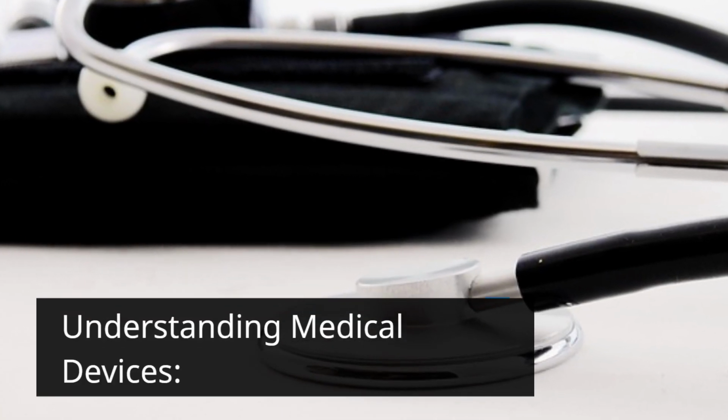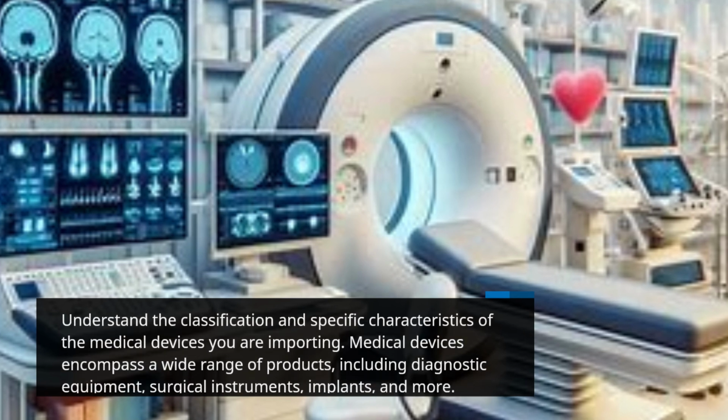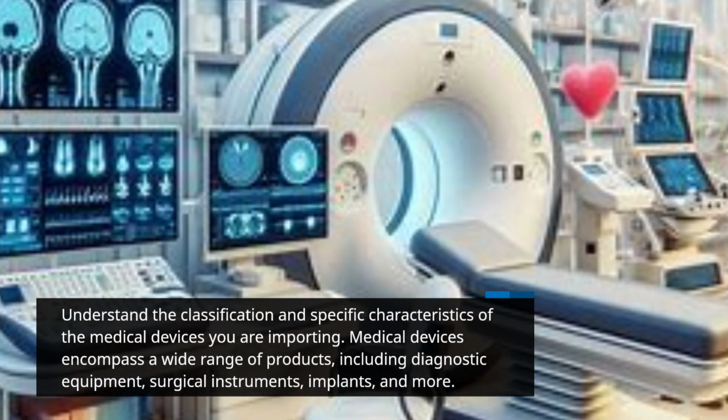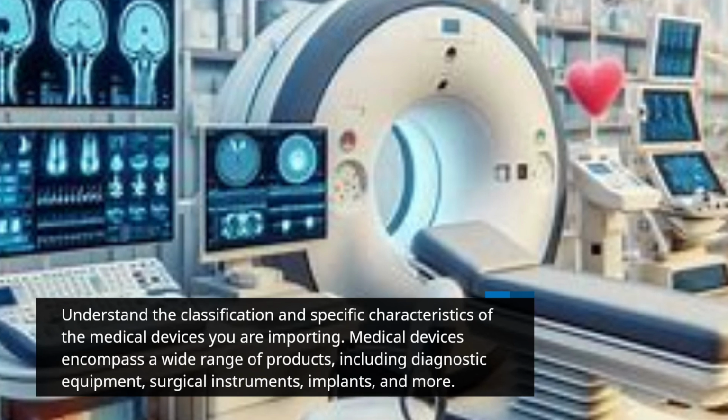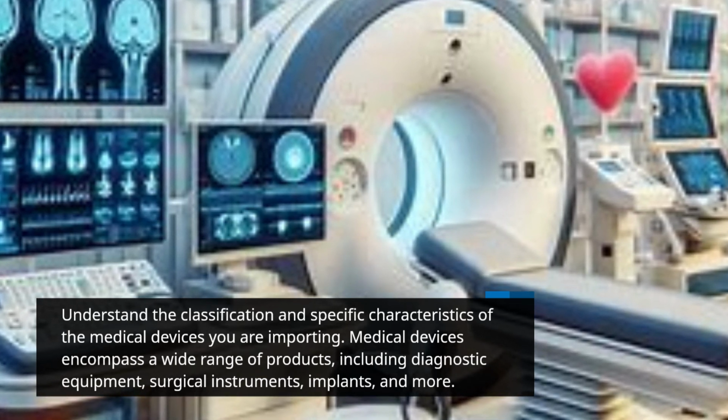Understanding medical devices. Understand the classification and specific characteristics of the medical devices you are importing. Medical devices encompass a wide range of products, including diagnostic equipment, surgical instruments, implants, and more.